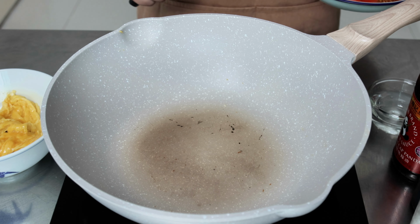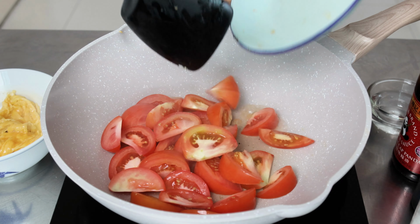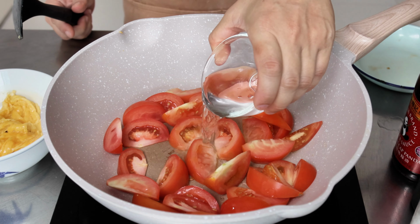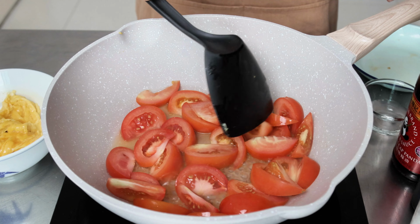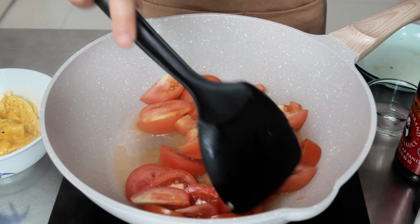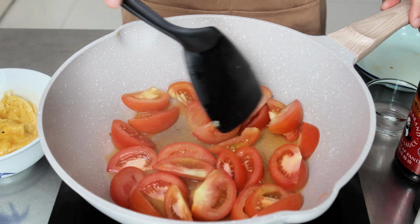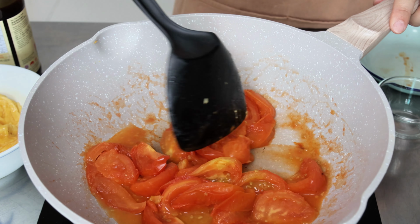Put your pan back over a medium-high heat. Then add in the tomatoes and water. Bring the water to a boil and let it cook till the tomatoes soften. If it gets too dry and the tomatoes have not cooked down enough, just add in more water. You can let the tomatoes cook down till they are very soft, or you can leave them firm. It's up to you.